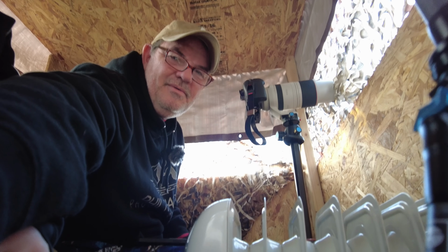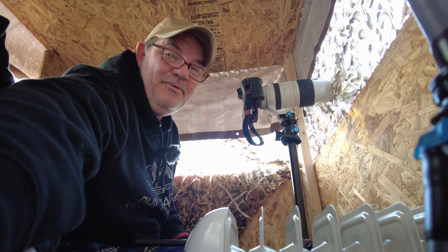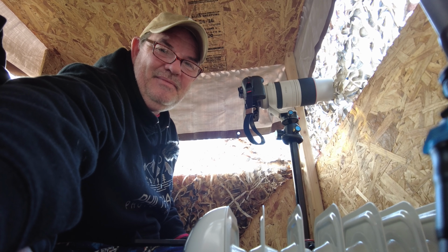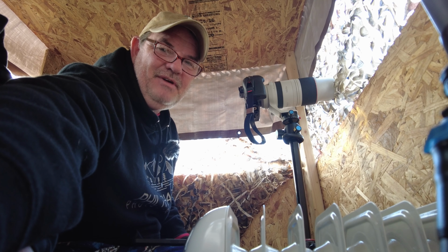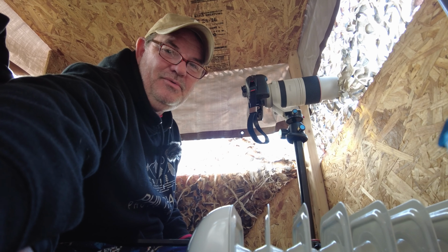This week we've added heat to the blind because when we were out here 2 weeks ago we got really cold, and it's not quite as cold outside today as it was then, maybe 5 or 6 degrees warmer, and we've got heat, so hopefully we won't get too cold.